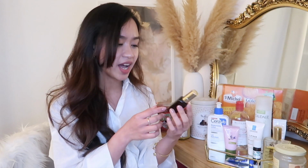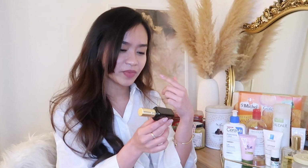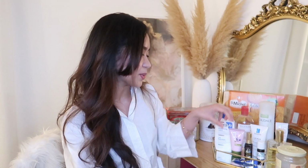So this is actually already empty and I was not very convinced to get another one. It didn't really make a significant change under my eyes, so I'm trying another product, but it's not a French brand. So for those who were curious about this brand, because they have very good marketing, this Estée Lauder, along with their night serum, I guess. But yeah, no, I'm not gonna buy another one of those.